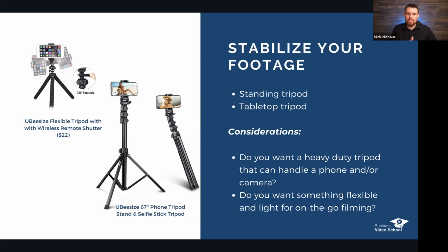We got the UBeesize flexible tripod, and I think both come with a wireless remote as well, which can be very handy, right? If you're recording a video of yourself and you can just hit a button and it'll start recording, that can help quite a bit. So one is for tabletop, the other one is full size.